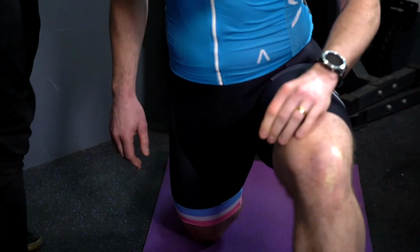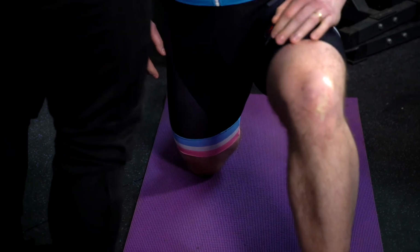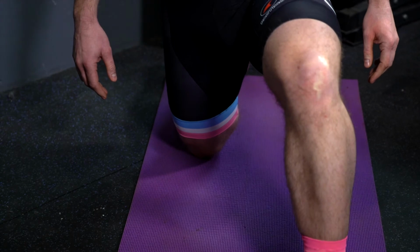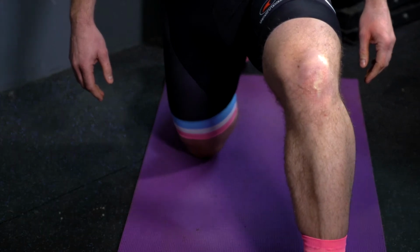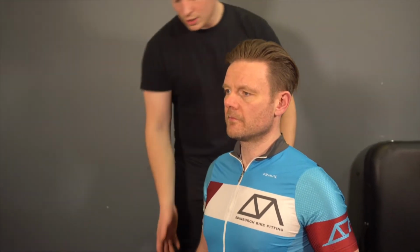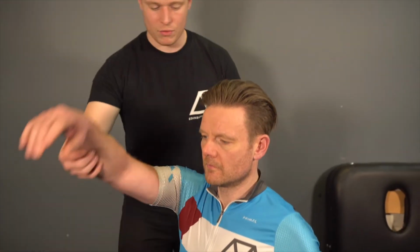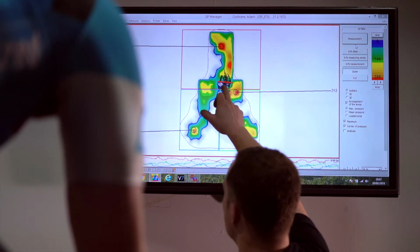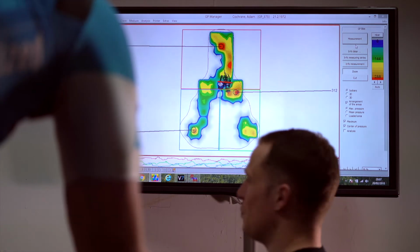Starting off on both your knees, you're putting one of your feet in front of you, moving your knee forward in line so it's over the top of your ankle, and pushing your hips forward. To progress this stretch, you can also raise your hand on the same side as your hip, and you'll feel it right down at the front of your abs into your hip. These stretching tips are especially good if you seem to struggle with a lot of pressure on the front of the saddle.